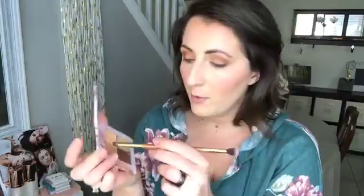So this is my shimmery coral color. And I'm going to kind of put it on my brush pretty heavy. You want to make it not so heavy that you're going to have tons of fallout, but because this is a shimmer, what we're actually going to do is press it on rather than brushing it on. By doing that, you're making sure that you're keeping all that shimmer right there.